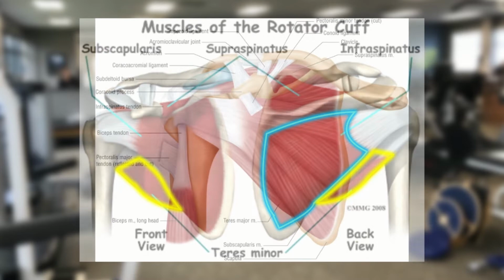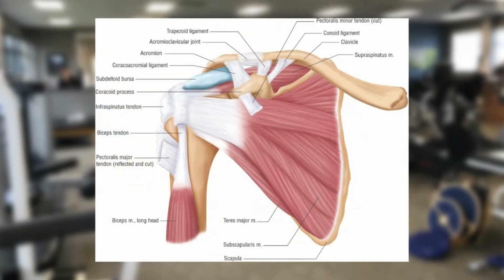There is a lubricating sac above the supraspinatus tendon, and in the picture, you can see it's outlined in blue. That is called your bursa. And many times you have heard the term shoulder bursitis. This is the tissue that they're referring to. It becomes easily inflamed, and when it becomes inflamed, usually the tendon underneath it is in the same condition, and that is referred to as tendinitis.